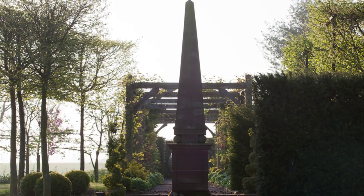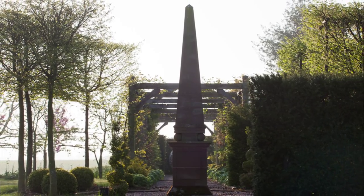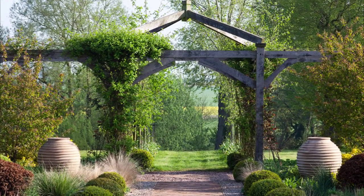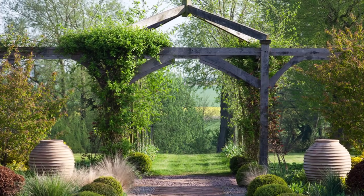All around us, though, lies the countryside, softening the formal lines of the manicured garden and only just respecting the invisible boundaries between the two that the owner has so cleverly devised.